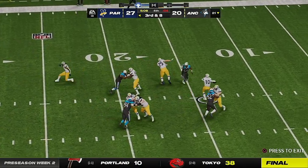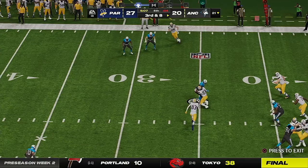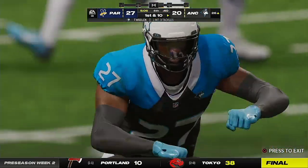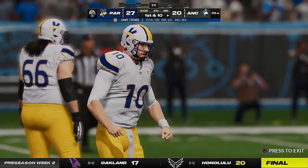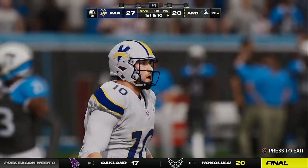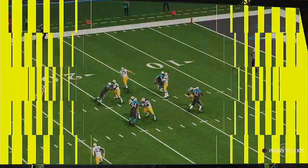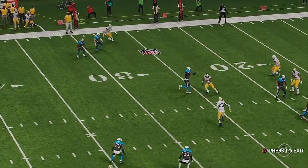To throw is Rush. Now look at this. They get the turnover they needed. It's intercepted. Picked off by Reek Woolen. And they will take over at the 26-yard line. A seismic shift in momentum here in the fourth quarter. That's the break that the defense needed.